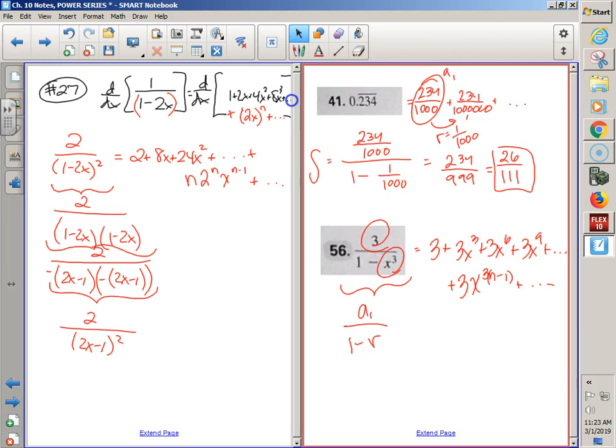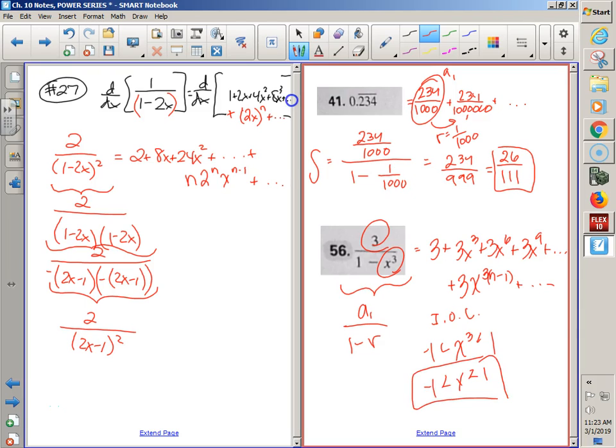Interval of convergence. Oh, actually, that ended up being pretty nice in this case because for the interval of convergence, my r is x cubed, in between -1 and 1, and all I have to do is take the cube root, which is still -1 to 1. Yeah. Then we're good? Cool.